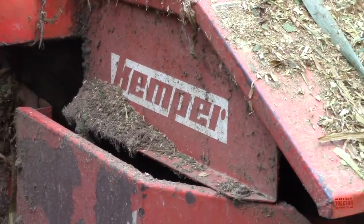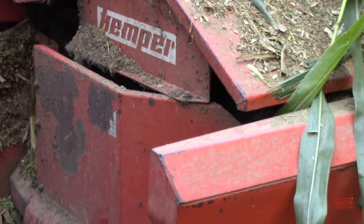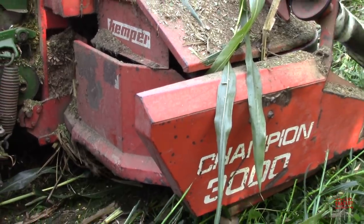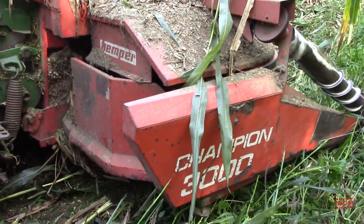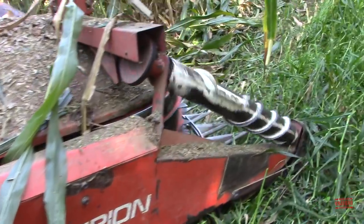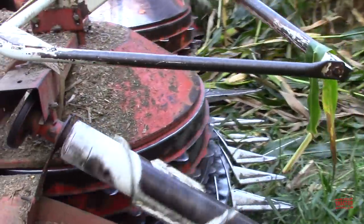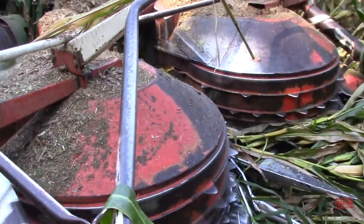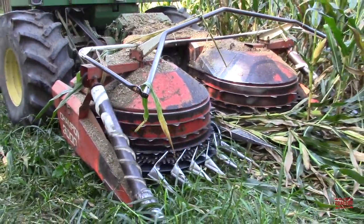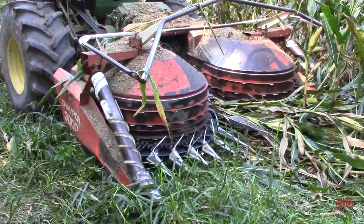Up in the cab, we saw the Kemper head in action. This is a Champion 3000 model, capable of harvesting 4 rows of corn, or 10 feet of corn, because it is row independent. Most often when you hear people talking about a row independent head, they use the term Kemper. Kemper was one of the original companies to build a row independent header like this, and John Deere acquired the brand in the 1990s.